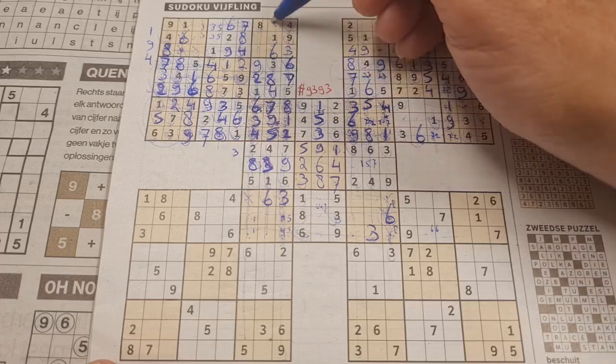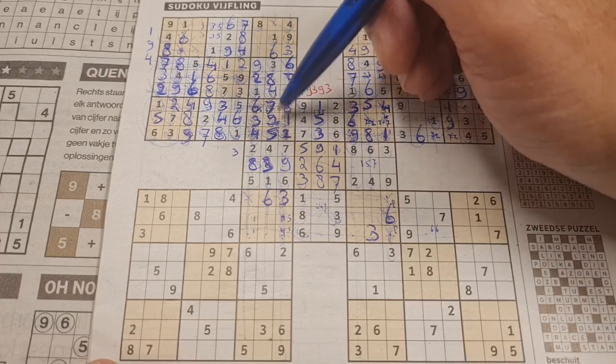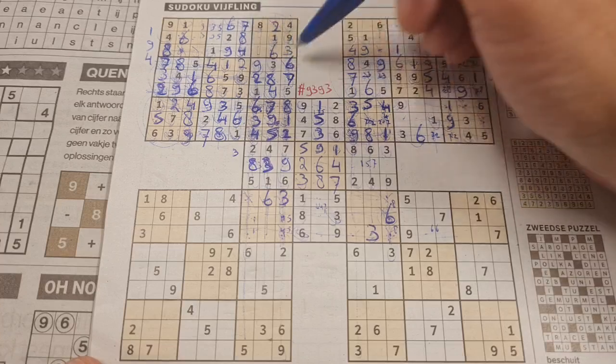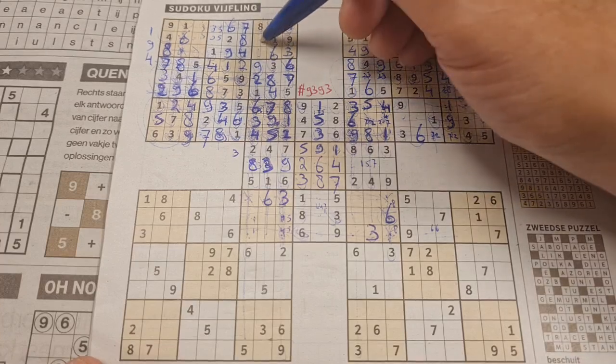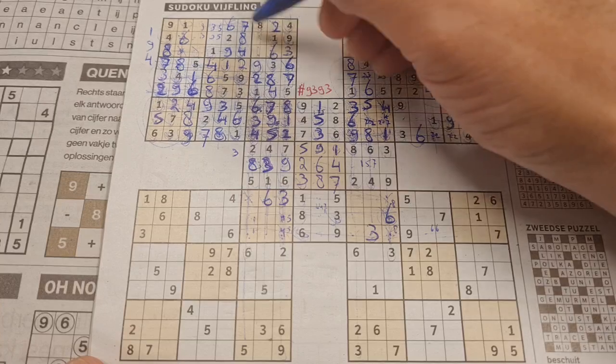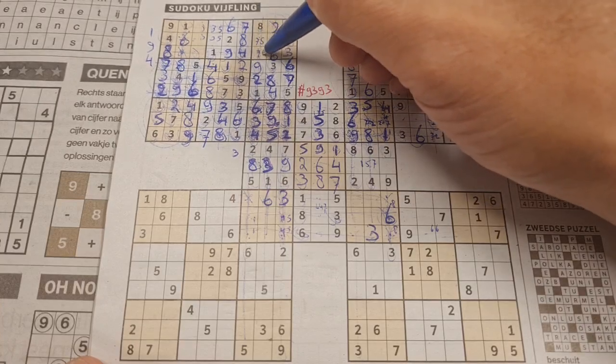1 box left now in this column for number, the 1, the 2 is missing here. 2 numbers left in this big square for numbers, the 1, the 2, 3, the 4, 5 is missing, the 6, the 7 is missing, 7 and 5, 7 and 5. Let me mark those.